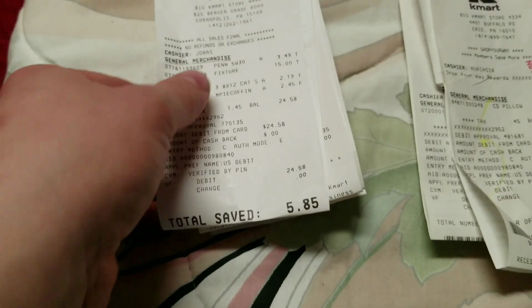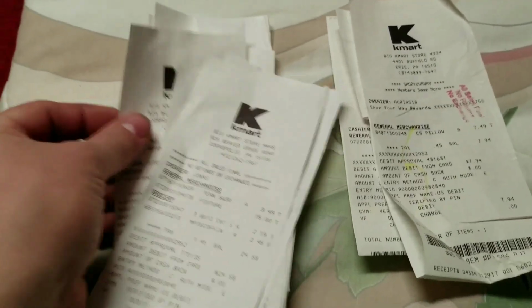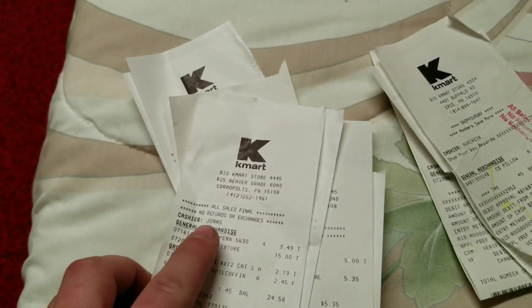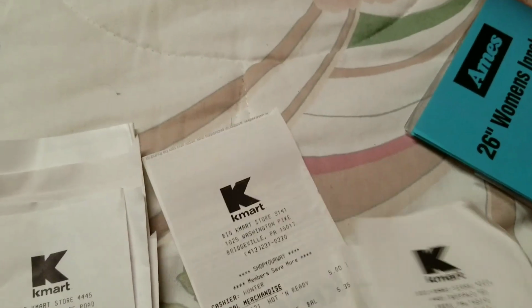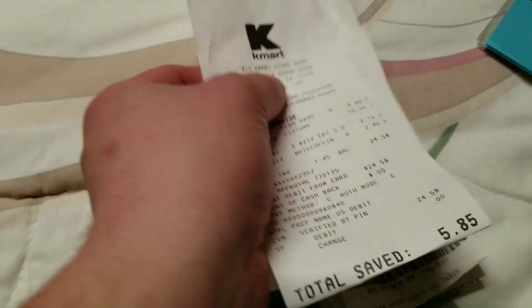Then the rest of these are from the Moon Township Kmart here, Coraopolis. And I got quite a few, actually. I don't know why I saved all of them, but I got a bunch, and look who rang me out on that one, too. Jonas. So, I know it's silly, but they're from Kmarts that no longer exist. This one doesn't exist, and this one doesn't exist anymore, and pretty soon, the Bridgeville one won't either, so I figured, why not? I'll hang on to those.